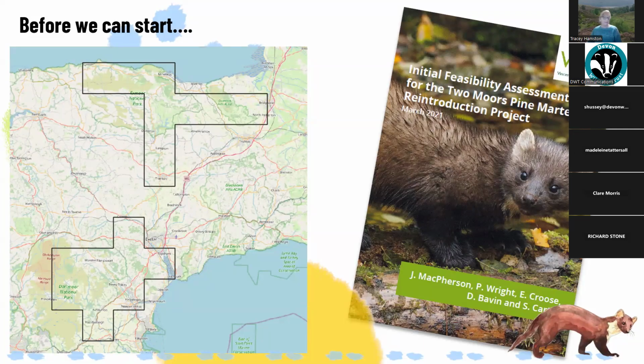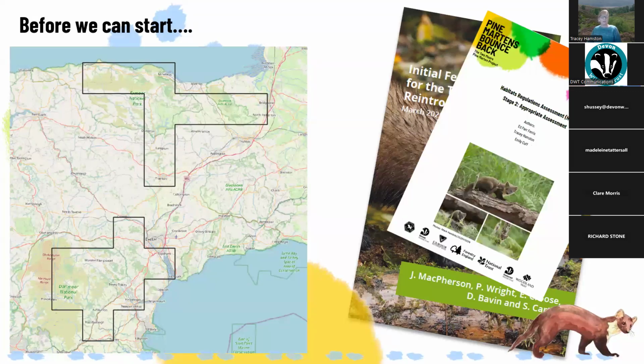So we had the idea of whether we should do multiple releases in one area or two. A lot of population viability analysis was done that suggested that two reintroductions would actually work best in these areas, with the idea that it's one project in two phases and that these populations will come together, and over time establish a population throughout the southwest and eventually, hopefully, link up with some of those other pine martens from Wales and the Forest of Dean. So initially, it looked good.